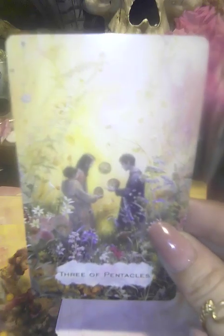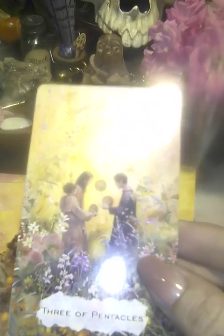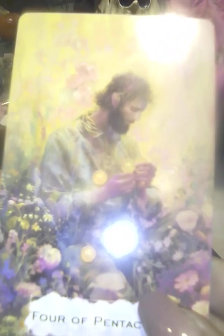3 of Pentacles. Oh, there we go. You all seen it. Maybe go like that. Like this. Oh, let's see. Maybe we can do it like... I'll figure it out. This one is absolutely stunning, and I cannot show it off. Let's see if I can do it this way.